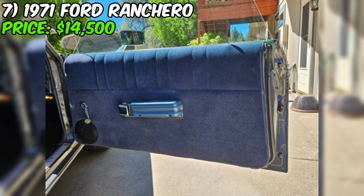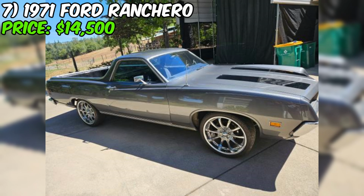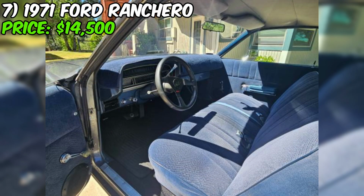Of course, with a price tag of $14,500, this Ranchero isn't exactly a budget buy. But when you consider the rarity of this particular model, the upgrades that have been made, and the overall condition of the car, it's actually a pretty fair price for a piece of automotive history like this.